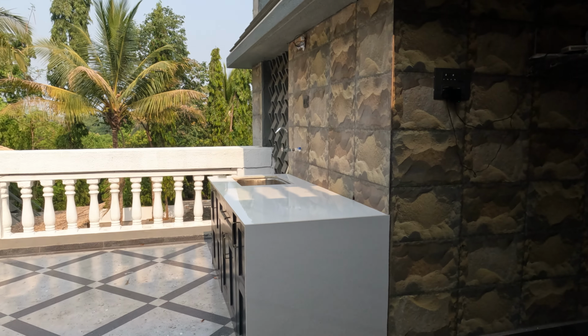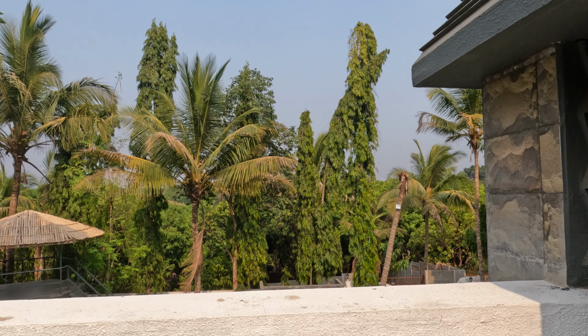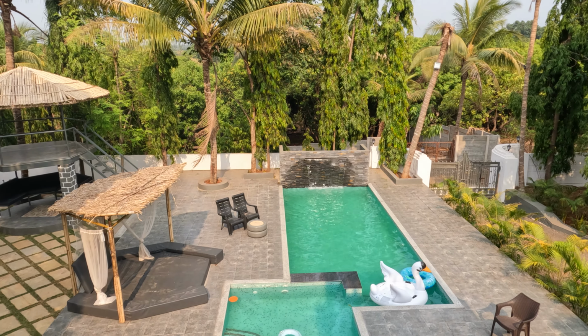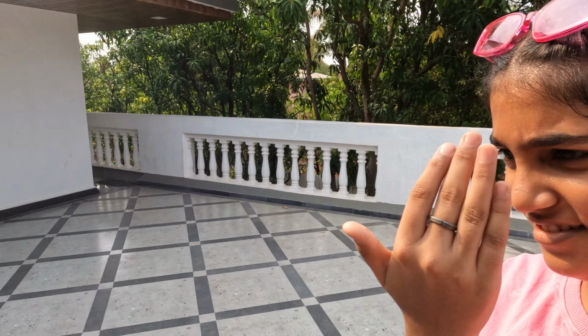Let's show them the view. This is the view. We have a sink in the bathroom. We have a sink in a balcony. Come here. Here is a sink in a balcony.